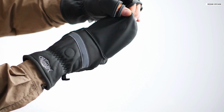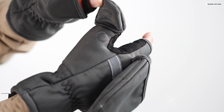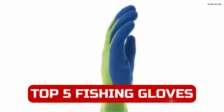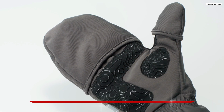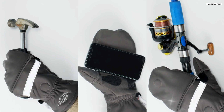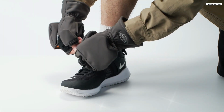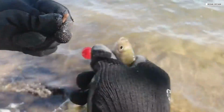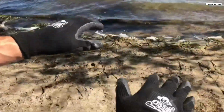Looking for the best fishing gloves to enhance your outdoor experience? In this video, we're reviewing the top 5 fishing gloves of 2024. Discover gloves that offer unmatched comfort, protection, and durability for all types of fishing. Perfect for any angler looking to improve their grip and shield their hand from the elements. Let's dive in.